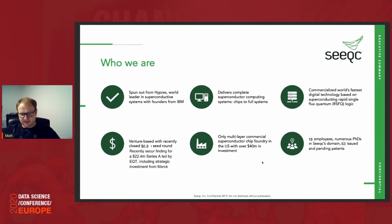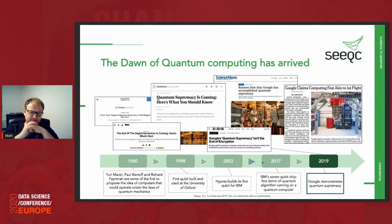We also started up with a number of fantastic employees, and we've since expanded the team to 18, with numerous PhDs and a fantastic, diverse mix of people. We also spun out with a number of patents, and we now have 63 issued patents within our portfolio. So we have a fantastic foundation to be building the kind of technology we're introducing today.